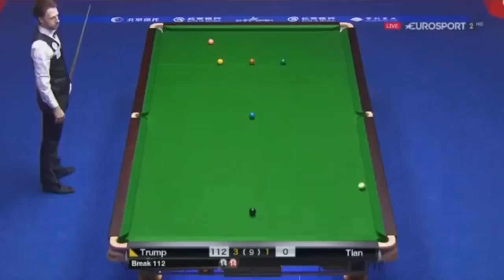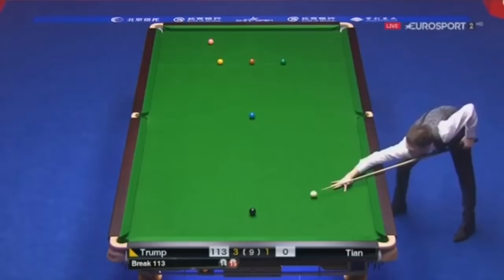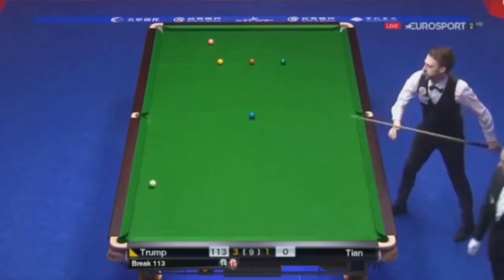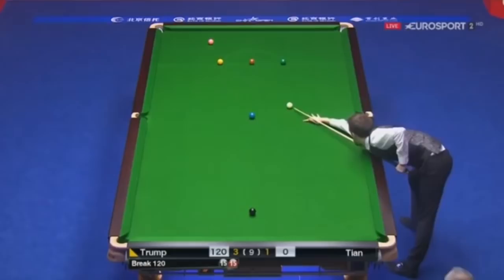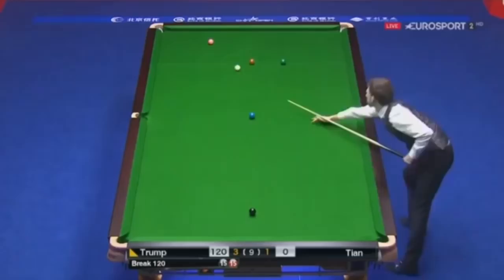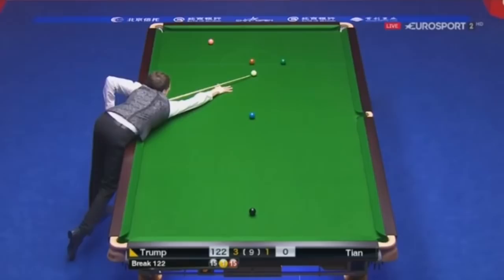130. Yeah, nice angle on the black to move up towards the yellow. Doesn't want the kiss. Played it beautifully. 120. What a talent this man is. Yes, I think the only way this could go wrong now is pink to black, because the cue ball's going to have to travel, but I think you'd back Trump heavily from here.